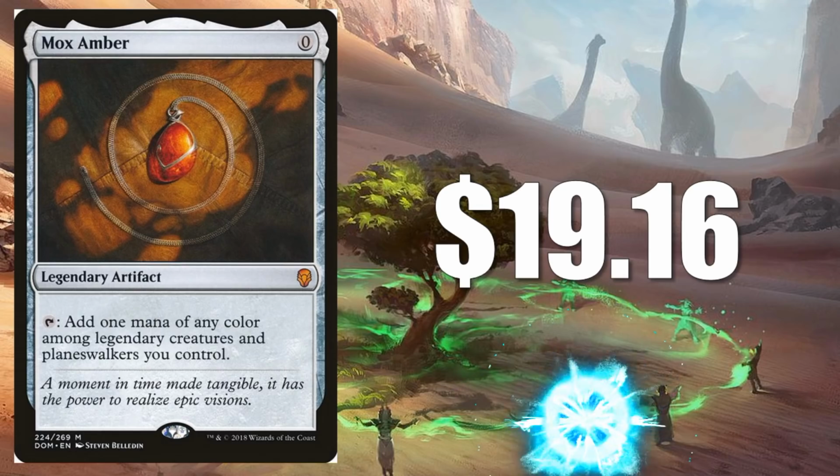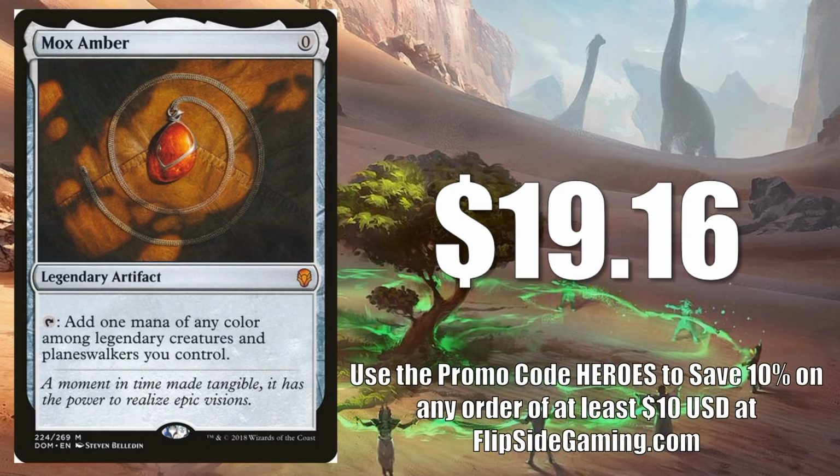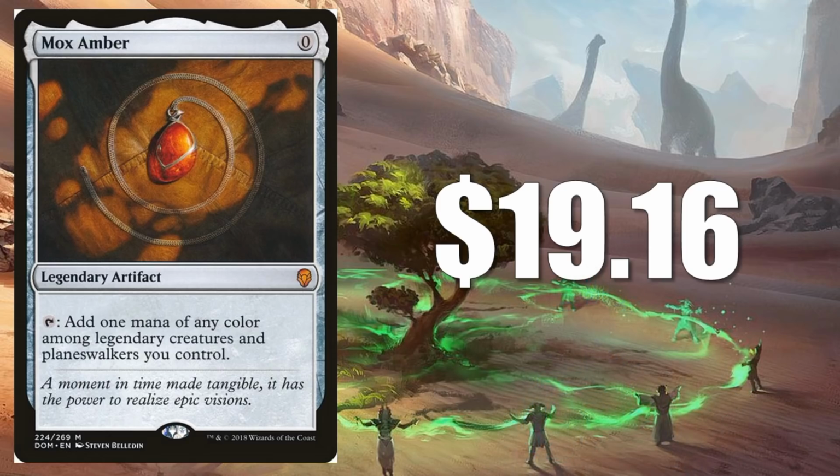Mox Amber, $19.16. Okay, so this one is a little weird because it is currently spiking. Usually I want to put a card on here that is currently going up in value aggressively. It kind of feels like we already missed the boat on it. However, you could argue that if you can grab these still for anywhere between $15, $18, which is very realistic if you shop around, then yeah, maybe it's a good idea to grab a playset because this card is really starting to take off.